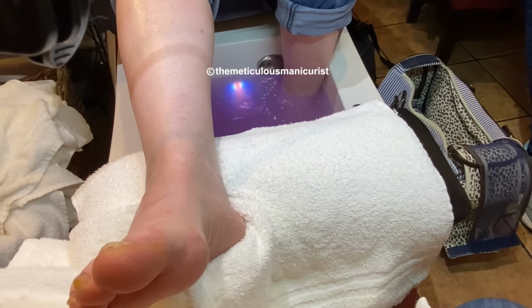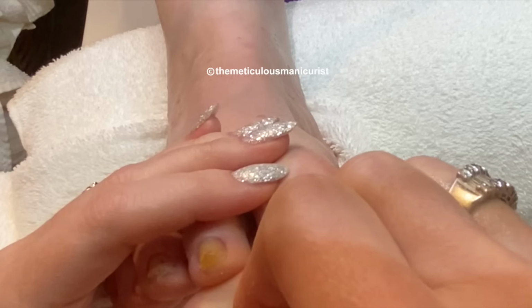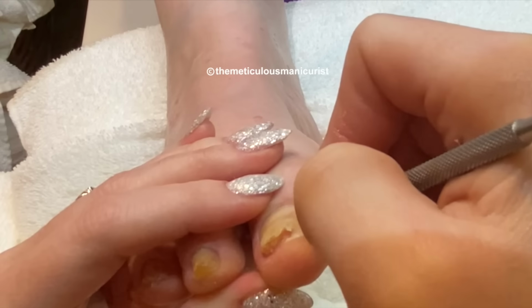You're so cute. The before and after photos are coming right up, and you're not going to believe the difference.